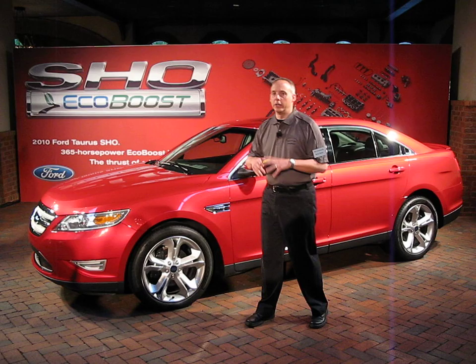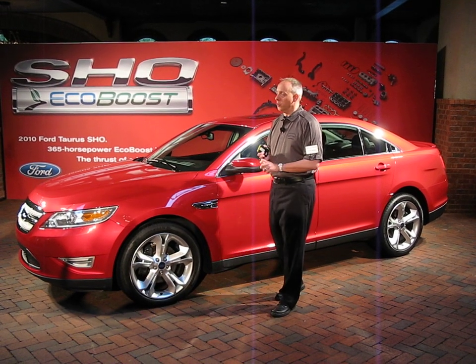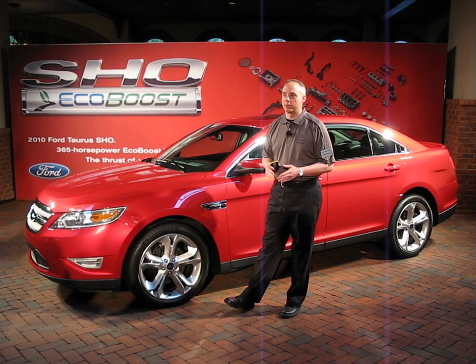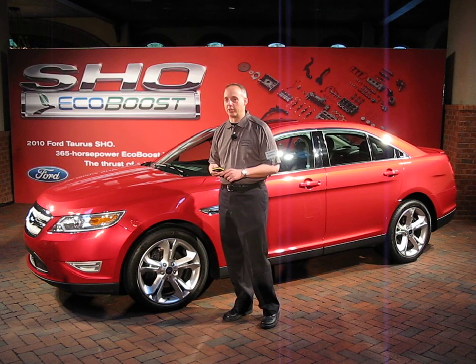In all EcoBoost engines, we've combined direct injection with turbocharging and engine downsizing to give the consumers improved fuel economy, lower CO2 emissions, and improved performance. That theme is consistent for all EcoBoost: the idea that a V6 EcoBoost engine will replace a V8, and eventually an i4 EcoBoost engine will replace a V6 engine.